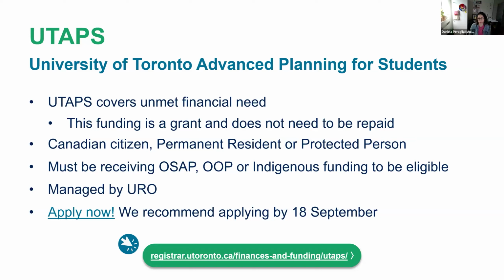If you do go to this website here, you'll see there's a whole bunch of different deadlines. In general, I just recommend you do it now. That way, if you are eligible, it means the money will still be flowing to you as soon as possible. For students on OSAP, assuming you meet all the deadlines, you could potentially get funding as early as October. And for out of province students, it would be more like December. So it's just important to apply as soon as possible.